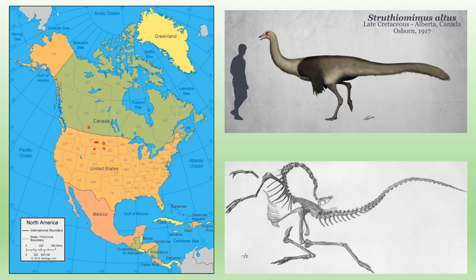And so yeah, and then we have here a size chart. Here you can definitely see how big Struthiomimus really is compared to an average human male. And so yeah, they're nearly the same size as us in terms of height, but it's still a pretty cool dinosaur nonetheless. And this is an iconic specimen down here in the bottom right corner. This is a specimen that is at the American Museum of Natural History, and this is a very complete specimen.